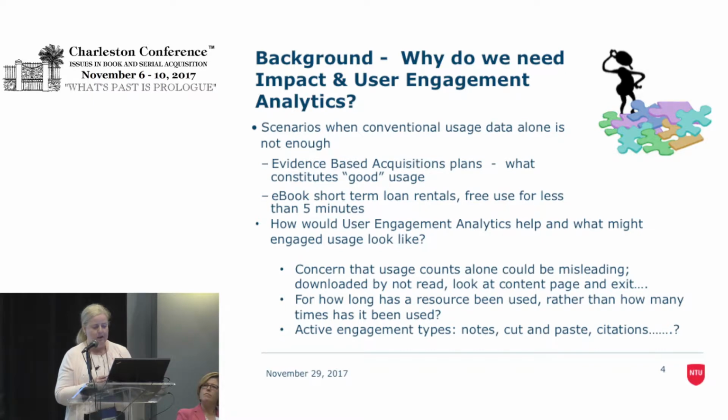And so that really made us start to think about what sort of usage or engagement analytics would be of more use. So typically, would it be better to know how long someone had used something for? What sort of activity they had undertaken whilst they were using it? Because when you think about it, I'm sure if I did a show of hands, we've all borrowed a book from a library and taken it back unread. We've all recorded something and never watched it. All of that counts in COUNTER usage terms, but it shows no engagement at all.